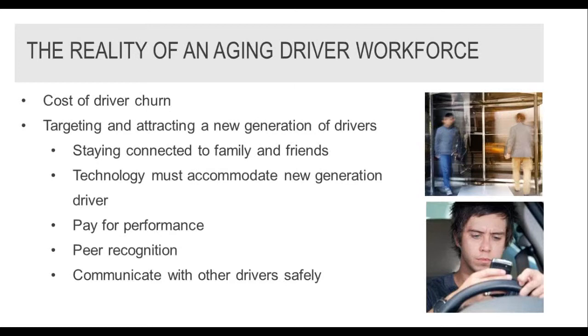On top of that is the issue of trying to target and attract the next generation of drivers. The younger generations are highly tech savvy and highly social, and these are factors that need to be considered as it relates to bringing them on board. A variety of things come into play with that. When we can utilize technology to help train drivers, to help them do their jobs more efficiently and effectively, and then utilize tools that are associated with that to recognize a job well done as well as pay for that, those are pretty important points. And they drive right back to that first point of reducing driver churn and obviously the costs that are associated with that.